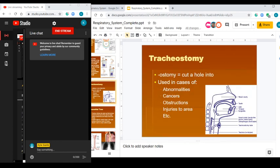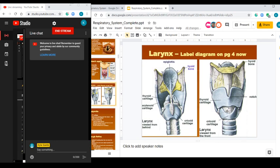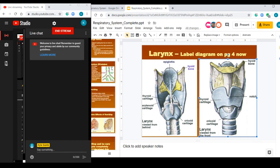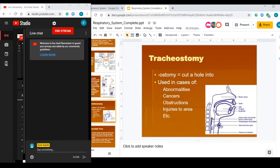So, you're going to make that hole right there. Take a pencil, jab it in there, get a straw, stick it in there, in cases of emergencies. Anyway, laugh it up, but that's what it is, right? So that's what they've done here. They've gone below the thyroid cartilage, in between the cricoid cartilage. You feel it. They've punctured it. They've cut a hole. They get a tube. They stick it in there.